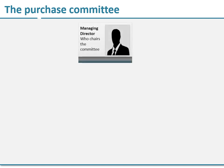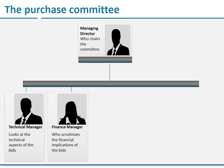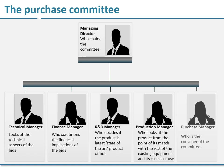Now, let's look at the purchase committee. The managing director is the one who chairs the committee. Then you have a technical manager who looks at the technical aspects of the bids, a finance manager who scrutinizes the financial implications of the bids, an R&D manager who decides if the product is the latest state-of-the-art product or not, a production manager who looks at the product from the point of its match with the rest of the existing equipment and its ease of use, and a purchase manager who is the convener of the committee.